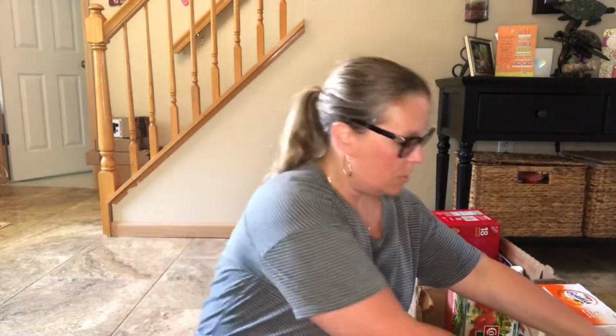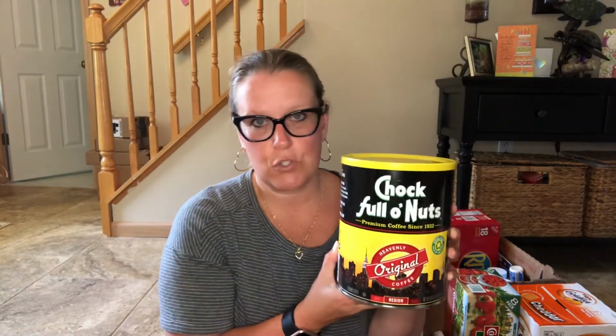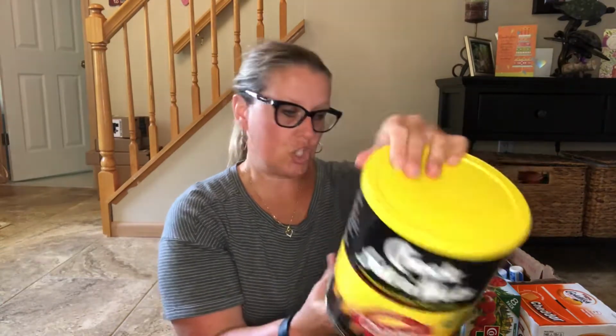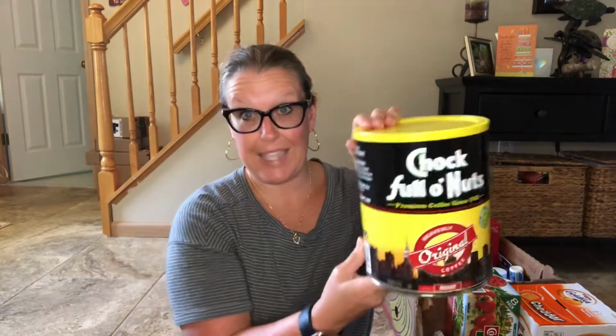Then I go through coffee like crazy. I do love Bones coffee, but I keep this in my house as well, because sometimes I just like a plain old non-flavored coffee, and I do think that Chock full o'Nuts coffee with my coffee creamer is delightful. So this was on sale for $6.99 for a giant, huge 3-pound can of coffee.